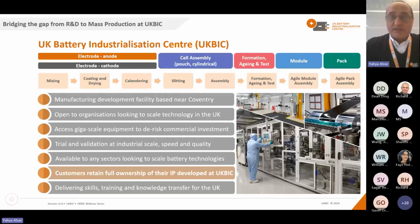At the end of the campaign, we will deliver all the information and all the data, and we can also support data analytics or some consultancy services to make the new generation of the cell design or improve the electrode design or cell capacity or cell life for different customers. We also deliver training, different sorts of skill development around battery manufacturing processes.